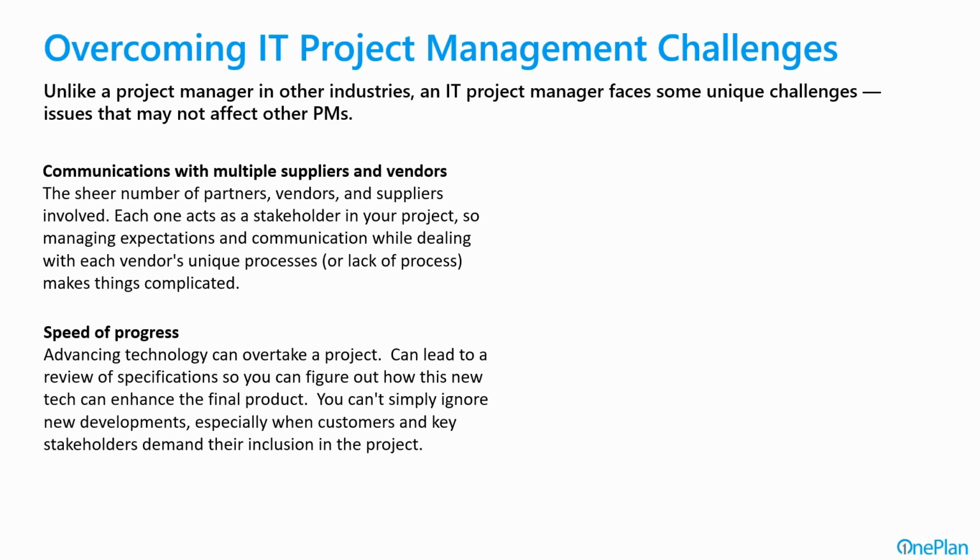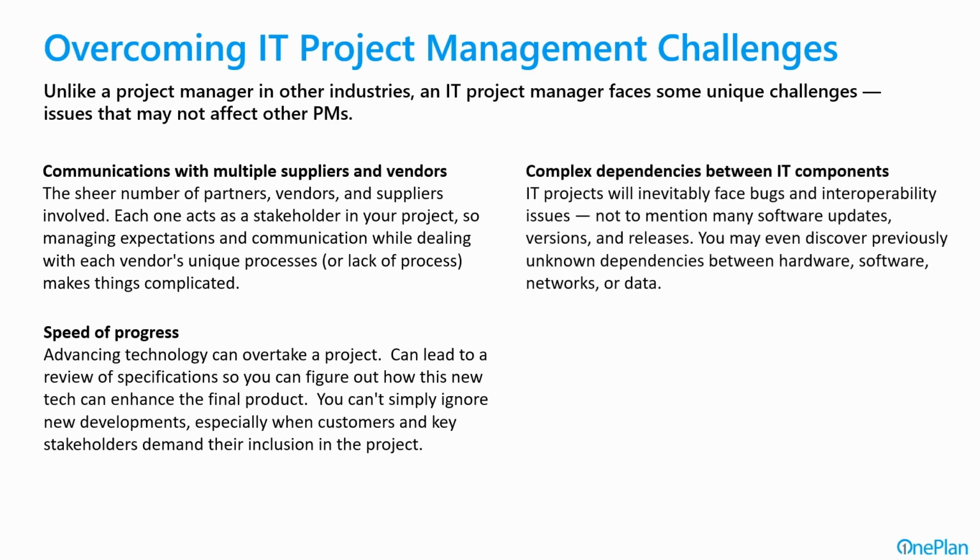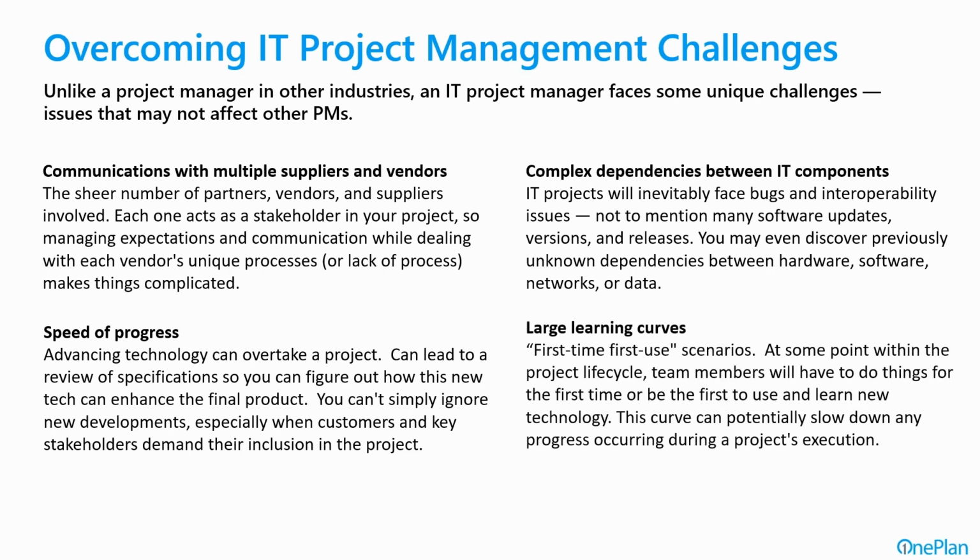And we have to address this because sometimes customers will demand it, and they don't want something to be already outmoded or maybe deficient with available technology when you deliver the project at the end of the day. So you may be forced to include these things, and it's a disruptor. There are complex dependencies between the IT components. So whether it be hardware, software, versions and releases that you have from third-party vendors, whether it be things in your enterprise architecture or your networks, these things all have to be factored in, and it leads to complexity.